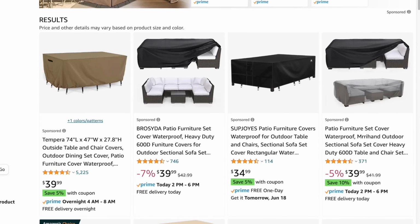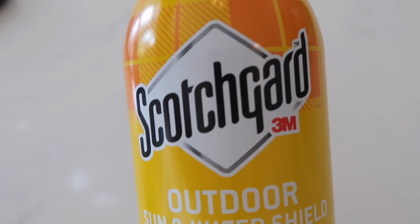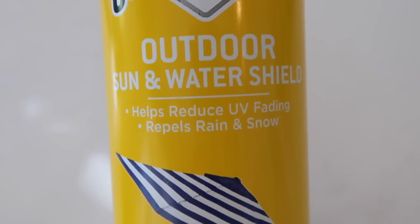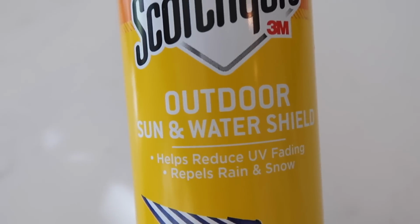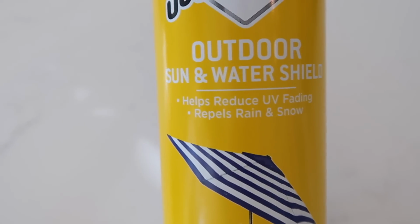Always get a cover. They make pre-made covers for different sizes. And another pro tip is to get some Scotchgard outdoor. So you can spray down your cushions with this, and it's going to make them water and stain resistant and also prevent UV damage.